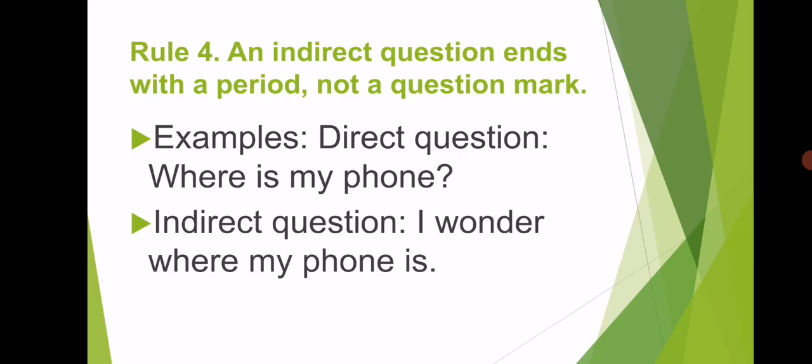So, rule number 4, an indirect question ends with a period, not a question mark. So, example: direct question, where is my phone? In this rule, it is a little bit more complicated because a lot of people make this mistake, both English learners and also native English speakers.